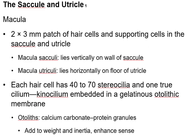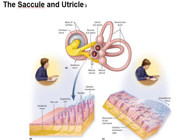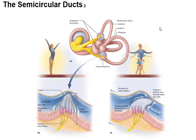So here you go, the little otoliths are calcium carbonate and proteins. And here's a picture where they've sliced it open and you can see the hairs and you can see the otoliths. And here's where the kid has their face looking forward and looking down at a book. And there you go. You're bending the hairs. So this message is going, you're looking down.